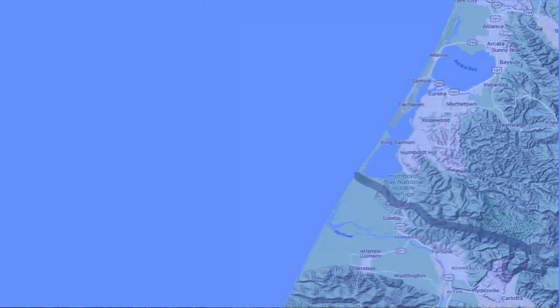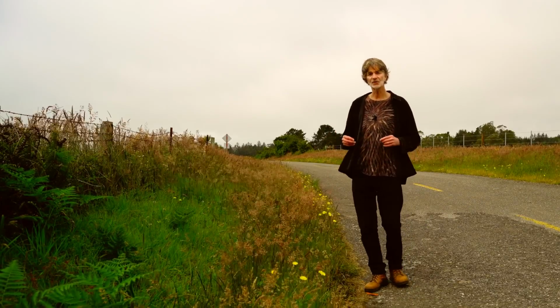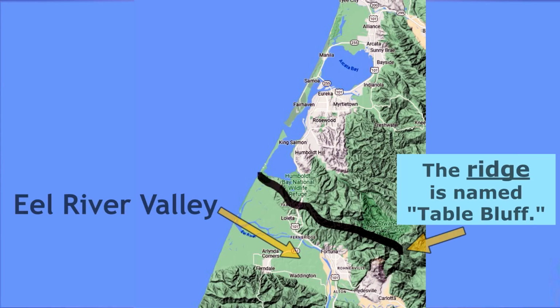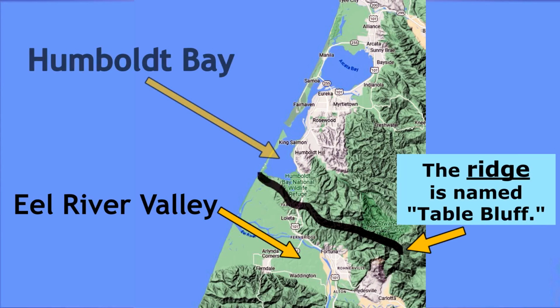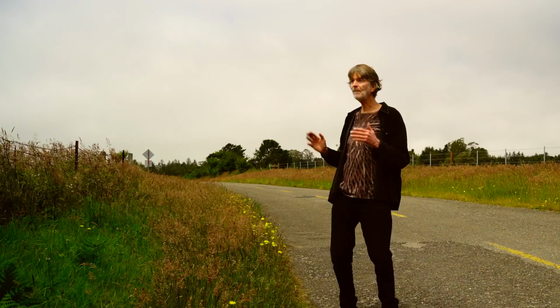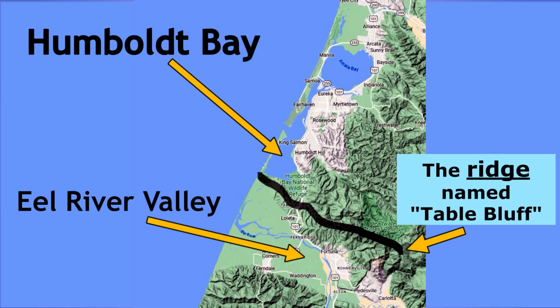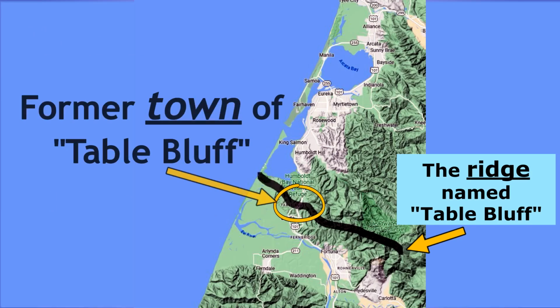Now in the 1800s, Table Bluff, the geologic formation, was a major impediment to travel between the Eel River Valley to the south and Humboldt Bay to the north. Wagon trains couldn't really easily go around the bluff, so they had to go over it. They had to go up these steep roads, cross over the bluff, and then drop down to the other side. And all the wagon roads crossing over Table Bluff converged on the town of Table Bluff.